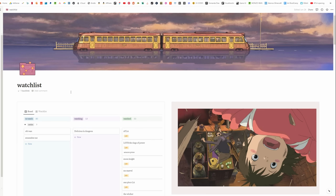Watch list. I have a board with the things that I'm watching. I don't use that often, to be honest. This is more for when I see cool series or cool movies that I want to watch and I don't have the time. Like, for example, the Rings of Power, the Fallout series, I couldn't watch them when they released. It took me a while. And so I like to write down so I don't forget. And then when I have some extra time on the weekend, I try to watch those.